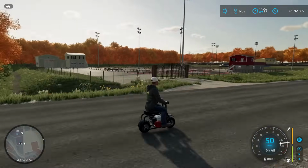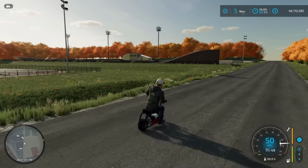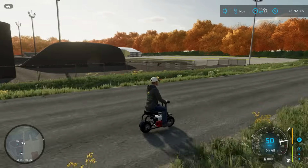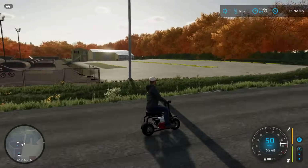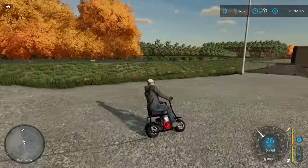Okay, so there's the go-kart track. That place is actually cool looking. That's a legitimate track. And there's the motocross. Let's see if I can get in there. Ooh, they got gates open. I'm gonna off-road the Coleman mini bike. That'll be the thing of the day.